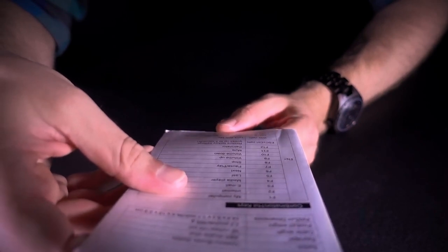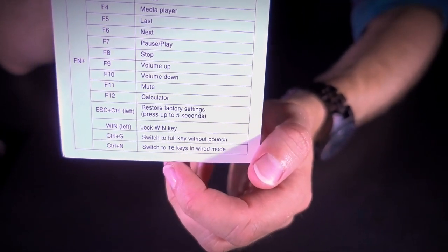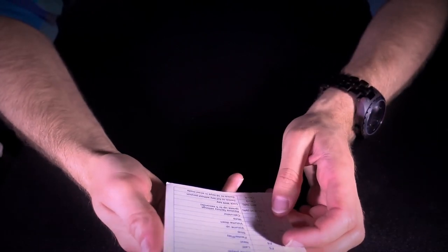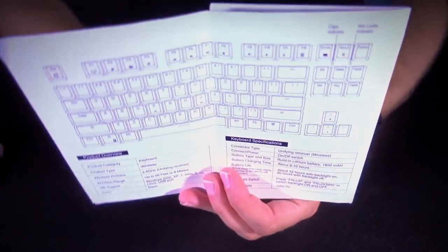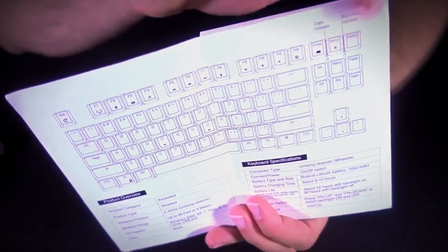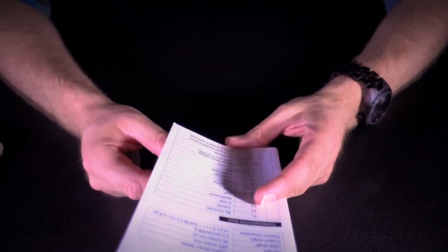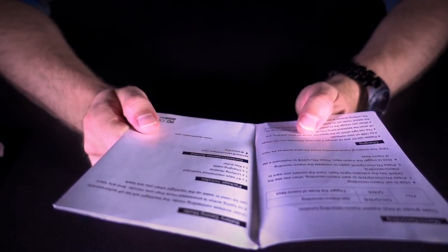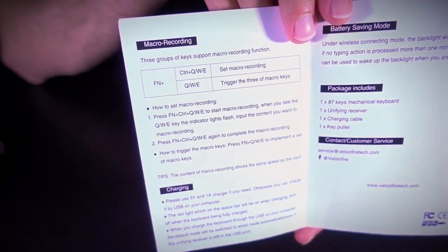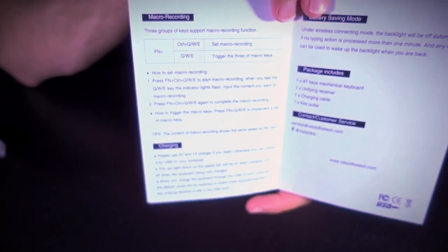Function control and switch to 16 keys in wired mode. What the heck does that mean? Does that mean that there's like a secondary function layer maybe? Doesn't look like it. None of the keys have secondary legends aside from the F keys, but those are just the media keys. What the heck does that mean? I'll just have to try it out. I'll have to find out. Maybe it explains it. Doesn't look like it. Oh, but it does. I didn't realize. It says here, macro recording. You can use the Q, W, or E keys to store macros, which you can record.